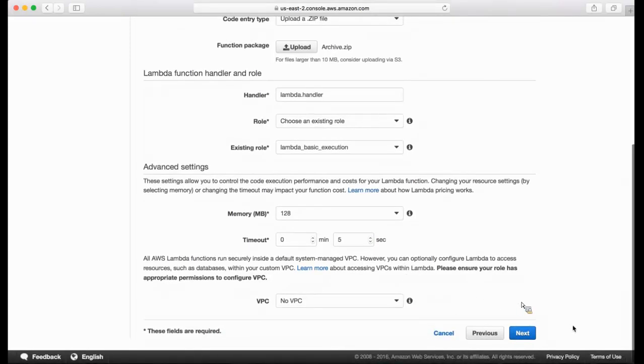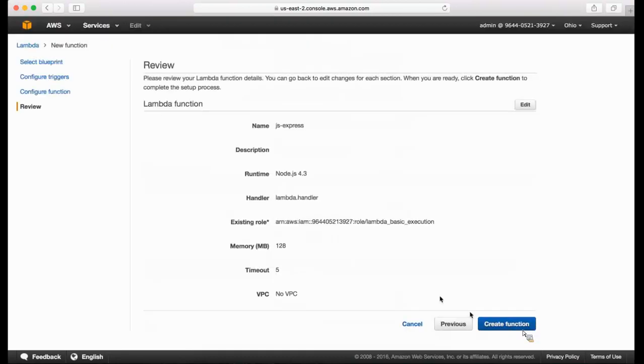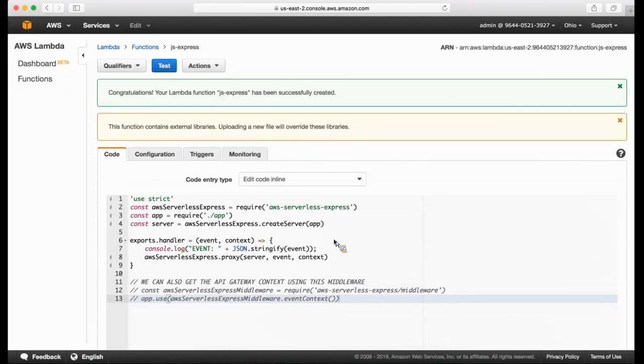And finally, Lambda wants me to select whether I want to grant access to a VPC. This is helpful, for example, if your Lambda function needs to query an RDS instance or an ElastiCache instance. If you need to have access to a VPC, you can simply select your VPC here and which subnet the Lambda function should have access to. In our case, we don't need any VPC. So I'm just going to accept the settings and tell Lambda to create the function. There we have it. We have our first Lambda function.